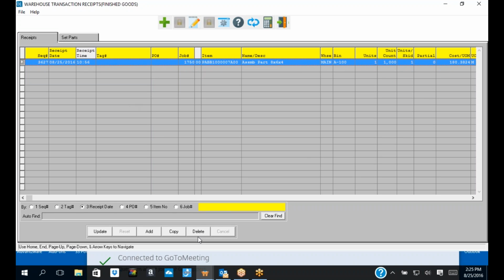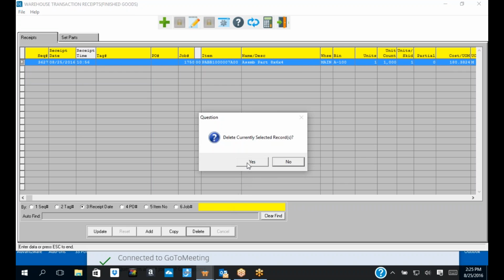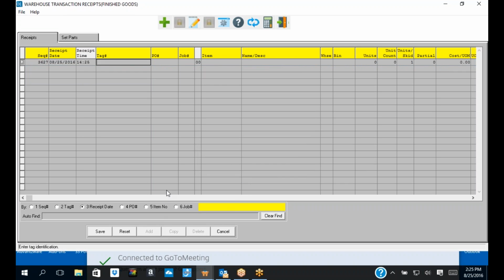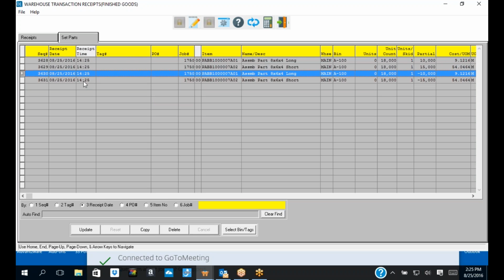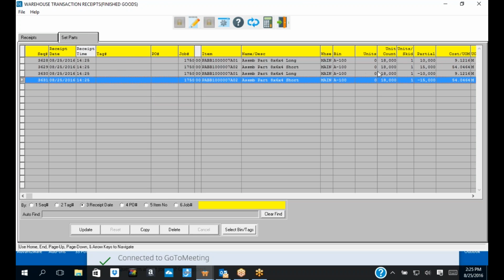So if you just want to save yourself some time, you set it to assemble with parts, and when you enter the quantity here, it automatically builds all 4 components, the receipts and the subtractions, which are adjustments. These will be adjustments, by the way, because we don't want to create a receipt because it'll throw off our production.